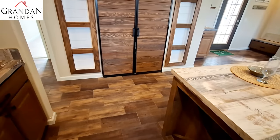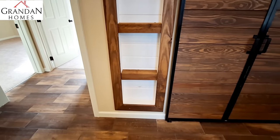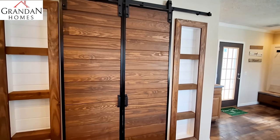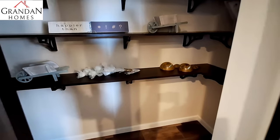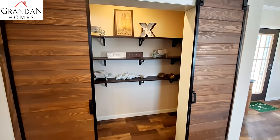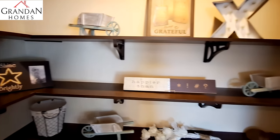Now we can't forget the pantry. But before we get to the pantry, let's point out we've got these little display racks on each side. So it looks really good when it's closed. And then when you open it up, so now once you've got it open, there's what you're looking at. Nice large pantry. Is a walk-in.